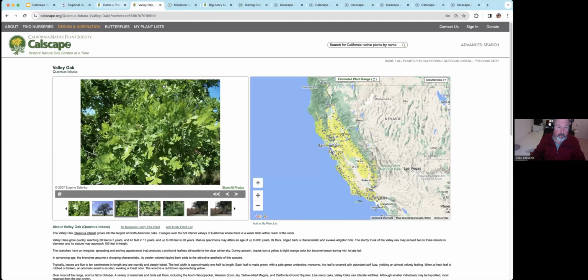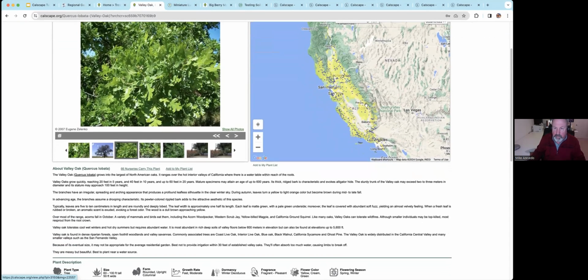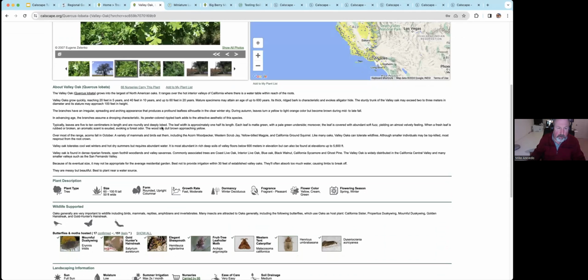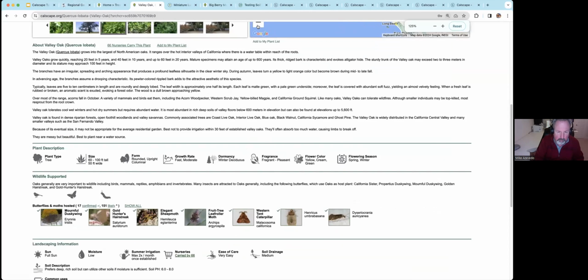Okay, so the valley oak. We got all these different pictures that show you what the plant is like. You get to look at the range. Don't forget to zone in to make sure, because sometimes you'll be surprised to find out that it actually does live in your area. It talks about the plant, a number of different things. Now I'm going to talk about the nurseries further down here. And then it says add to my plant list, so you can literally just click and it adds to your plant list if you're signed in. Okay, and then let's see if I can blow this up a little bit.